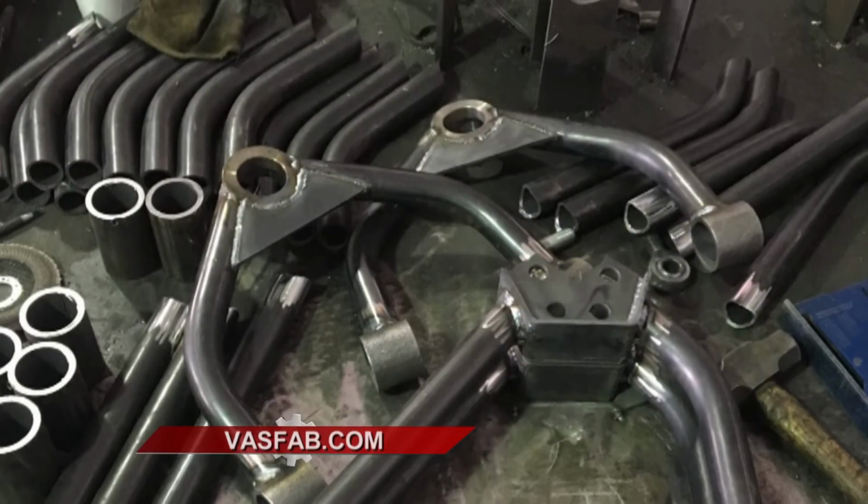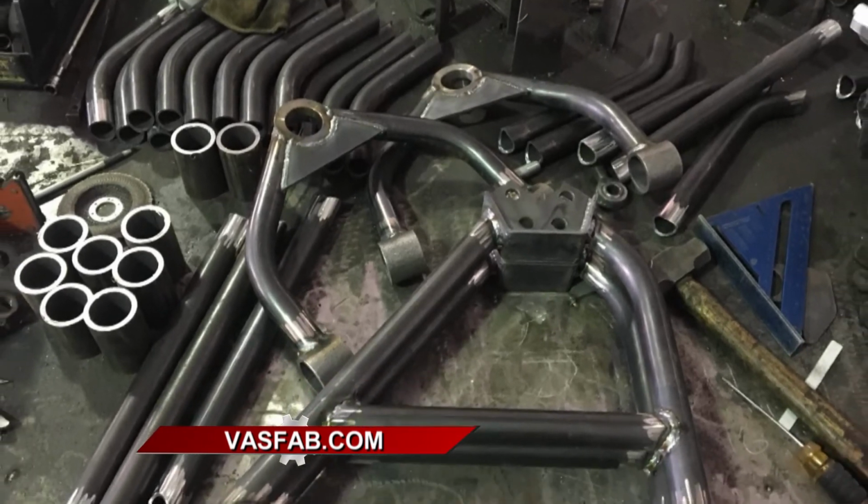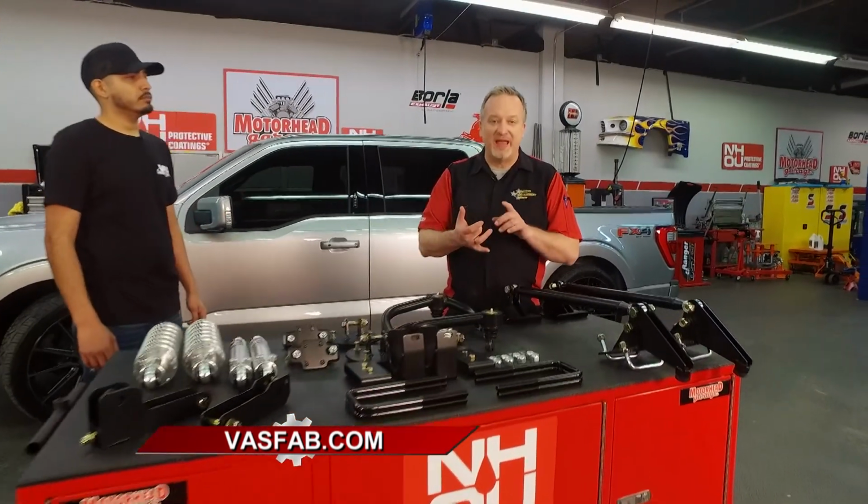Now, how important is quality when it comes to the parts you're turning out? We want to make sure that we make a good product and it's safe. Well, it's all about quality, performance, and safety.